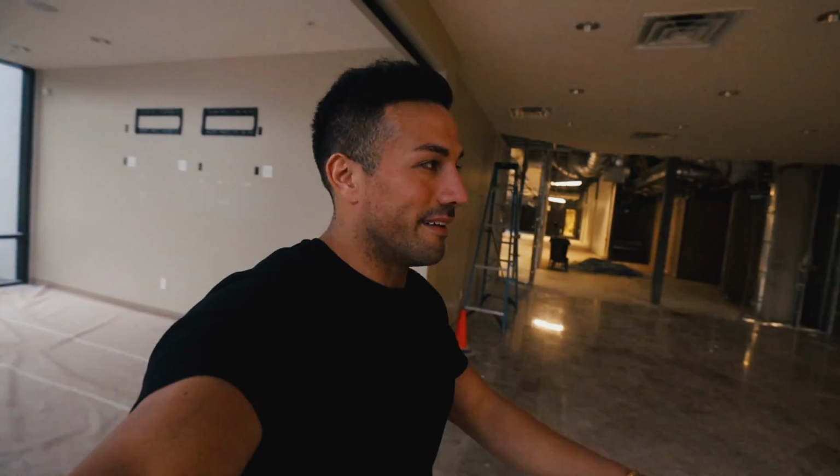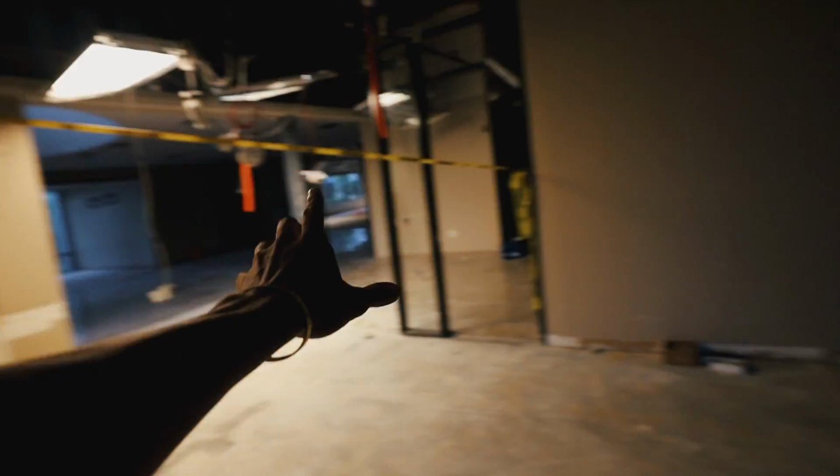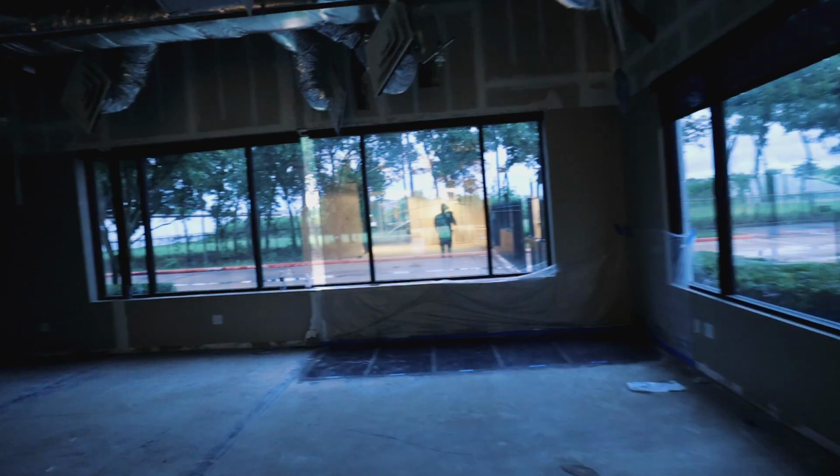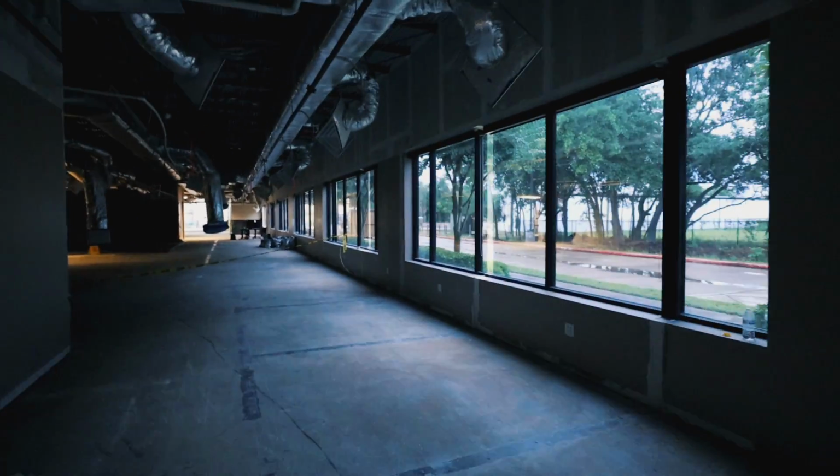Got a lot of work to do still, but we are making progress. Just gonna lock this real quick and I'll be right back. Reception. Now we are in Max's space at the studio. Now his office. More offices down here for him that he's renting out.